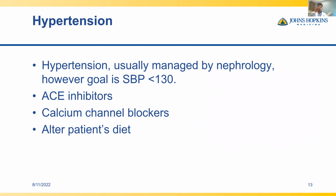So hypertension, again, is really managed by nephrology and primary care doctors. And usually, at least in the States, we're not really managing hypertension secondary to polycystic kidney disease. And again, like I said before, the hallmark of polycystic kidney disease and hypertension is usually an age before 35. The goal is to maintain systolic blood pressure below 130. The rationale behind that is you want to protect the renal parenchyma that's still present and not subject it to excessive blood pressure. The first line therapy is ACE inhibitors, usually followed by calcium channel blockers. But the big thing is also having discussions with the patient about their diet.